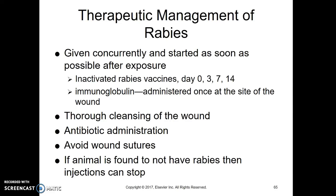If we know the animal, they will isolate the animal, and if the animal has no symptoms in 10 days, then they'll stop. They won't give you that last shot on day 14. Or if the animal can be killed and they can do testing of the animal's brain tissue, then they can know for sure if the animal had rabies or did not, and so they can treat or not treat.